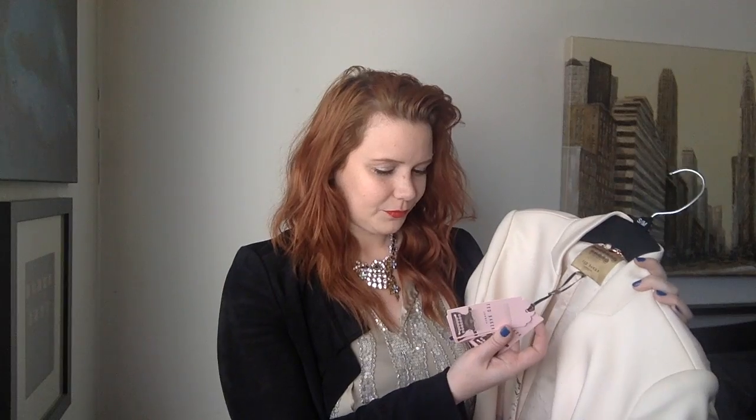Let me see. It was $375 brand new, and I think I purchased it for $150 at Nordstrom Rack, so I'm really happy about it, and it's really stunning. It's a gorgeous, gorgeous jacket.